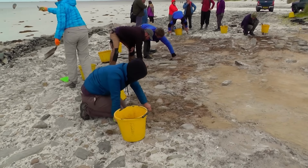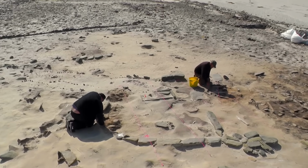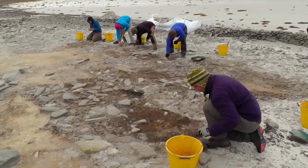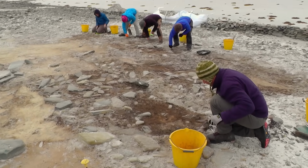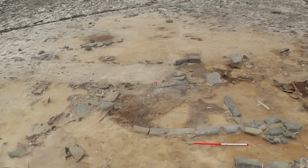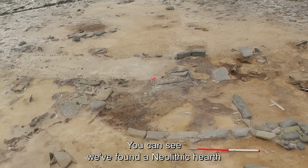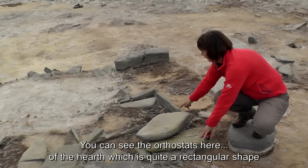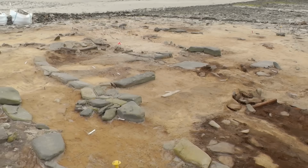They suspect that this is part of a late Neolithic settlement, built like Skara Brae 5,000 years ago, and from their finds they think that it lasted into the Bronze Age. But as they dig further, they quickly make an unexpected discovery. We've found a Neolithic hearth. You can see the outline of the hearth here, which is quite a rectangular shape.